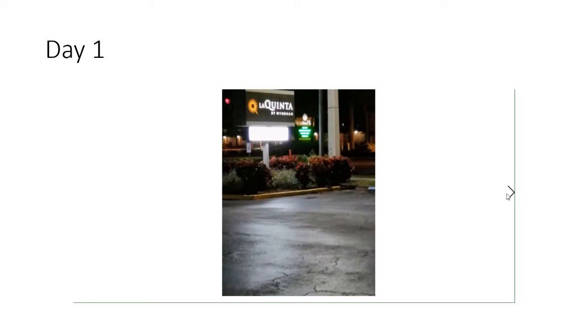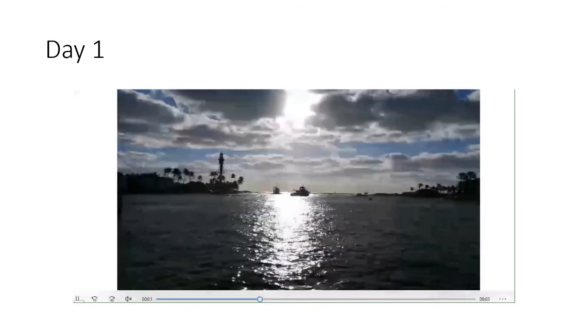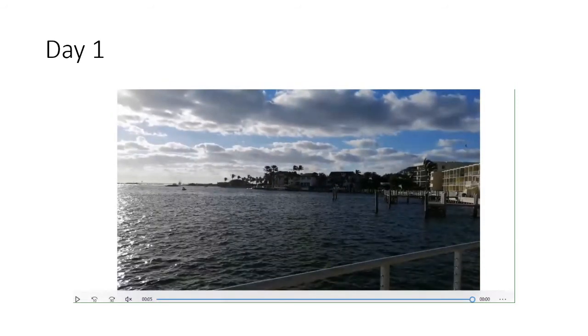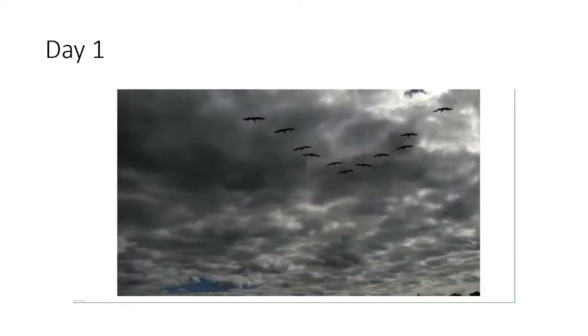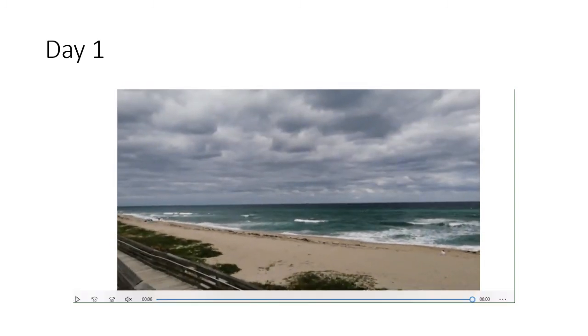Yeah, and then, made it to La Quinta to rest my weary head. Now this is back at Hillsboro Inlet. I had to do a little video. And the birds, I had to get these birds in the park. They were just, yeah, look at that. This was at that John D. MacArthur State Park.